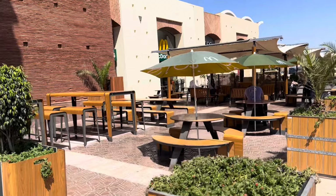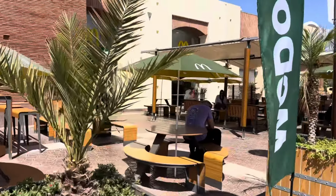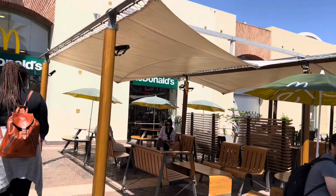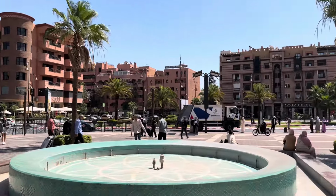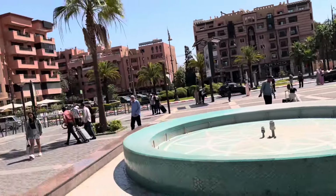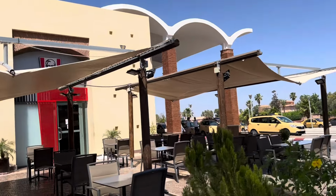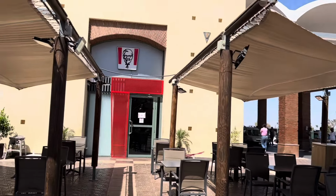After we exited the train station, the first thing we did was to find somewhere to have breakfast, because we hadn't eaten anything before we left the apartment. So we tried McDonald's first, but the queue was so long, so we just left and found somewhere else. Thankfully, they had KFC just next to McDonald's, so that was the option we went for.